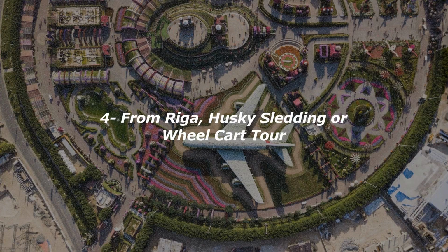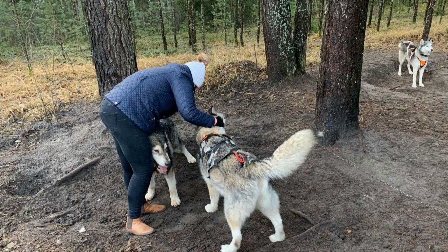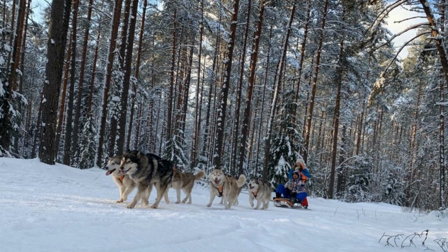Number 4. Leave Riga behind and head into nature on a husky sled or a wheel cart ride in the middle of a forest park. Immerse yourself in Latvia's wintry activities with your newfound furry companions by your side, embracing a new and unforgettable experience. Sit back and relax in your van as you head out of Riga and make your way to the wintry forest scenes about 40 kilometers out of the city.